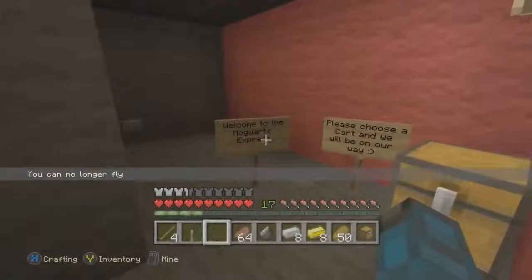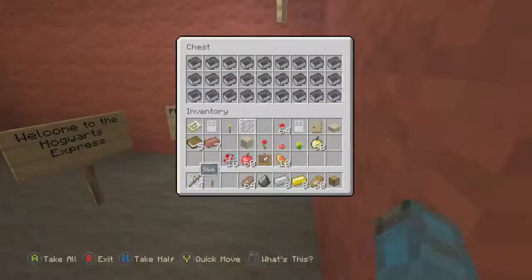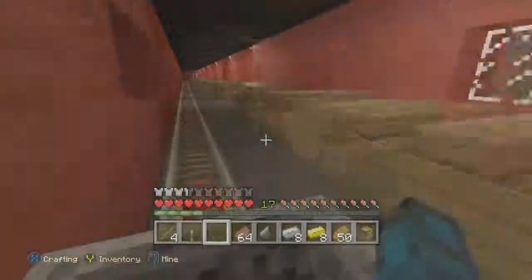Oh, hey, look, we made it. Yeah, okay. Welcome to Hogwarts Express. Please choose a cart and we will be on our way. Okay, I will.